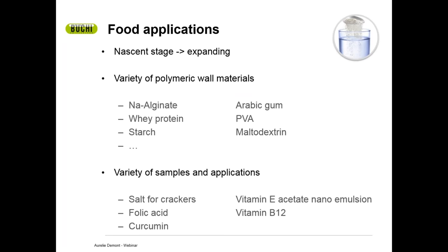It's still in a nascent stage and still needs to expand. We can use the nano spray dryer successfully with a variety of representative polymeric wall materials. Some of those materials are on the slide. Materials such as alginate, whey protein, starch, gum arabic, PVA, and maltodextrin have all been successfully spray dried with our machine, and it can be used for quite a variety of really interesting applications.